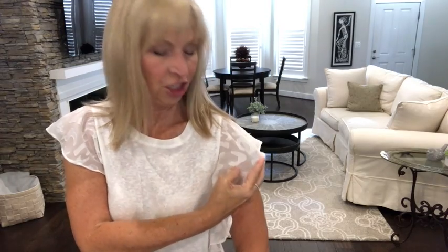Okay, let's start with the top. This is really cute. I can see in the monitor that you can see through this. I didn't notice that when I first put it on. It's really cute. I like the feel, the material. I like the ruffle sleeve. I like how it's more of a sheer and has a little design in it.